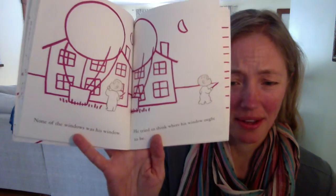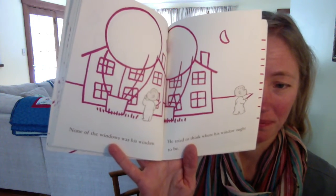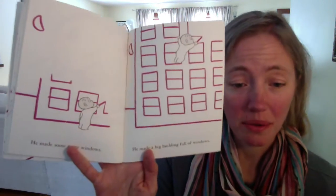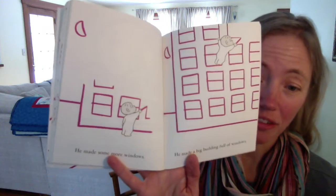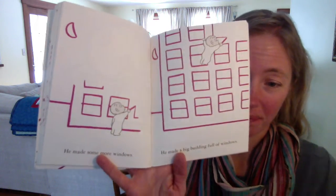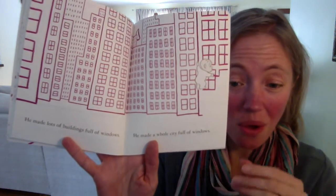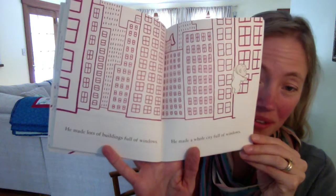He tried to think where his window ought to be. He made some more windows. He made a big building full of windows. He made lots of buildings full of windows. He made a whole city full of windows.